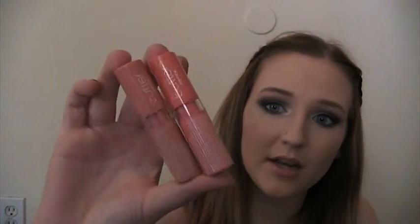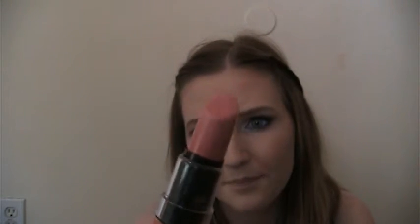And the next lip thing is another NYX one, because I have so much NYX lip stuff. I've been re-falling in love with my NYX Butter lipsticks. I have 2 of them. I kind of wish I owned more, but I have the color Fun Size, which is a nude color. It's kind of peachy. I'll swatch that one for you guys.